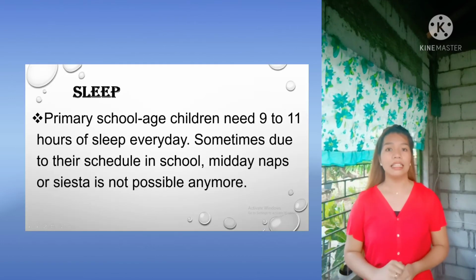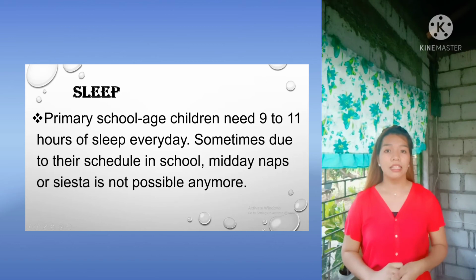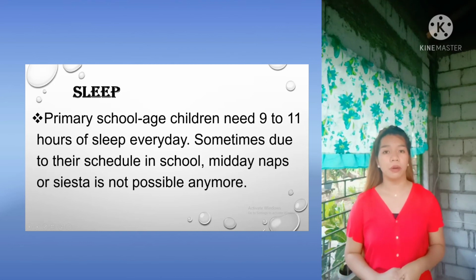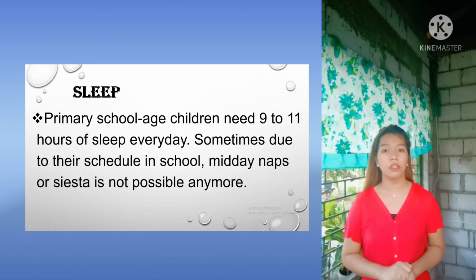Next issue is sleep. Primary school age children need 9 to 11 hours of sleep every day, including daytime naps. Sometimes, due to their schedule in school, midday naps or siesta are not possible anymore, so children may need to go to bed earlier rather than nap. Because in today's society, children have increased sports affiliation, extracurricular activities, television watching, time spent using the internet and computers, and intake of caffeinated products, which could result in difficulty falling asleep or disruption in their sleep.